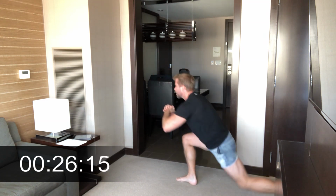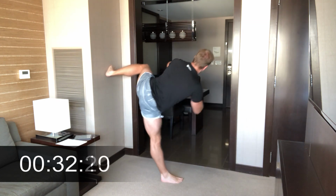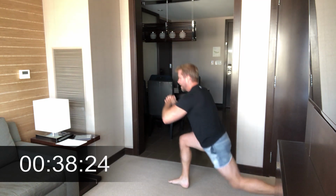The more you lean over, the more you're going to feel that in the core and the obliques. Great for the balance as well. Feeling it in the hamstrings. Last one here. And down.